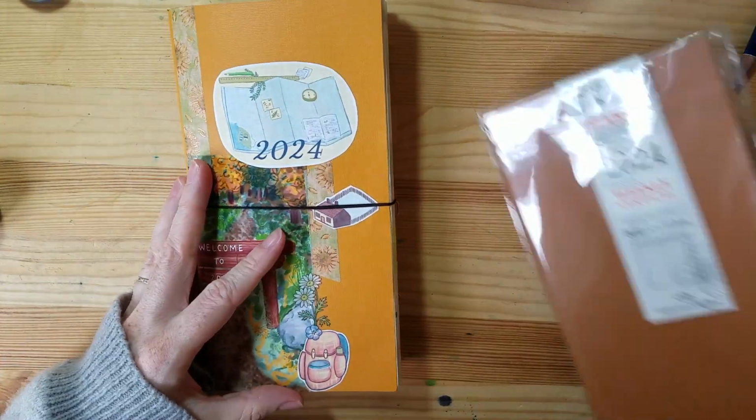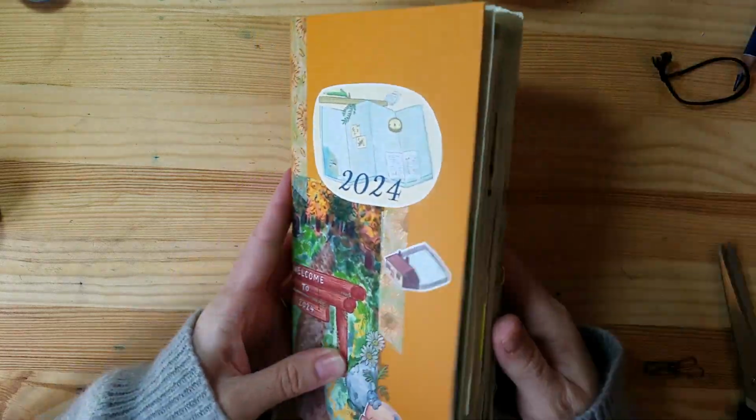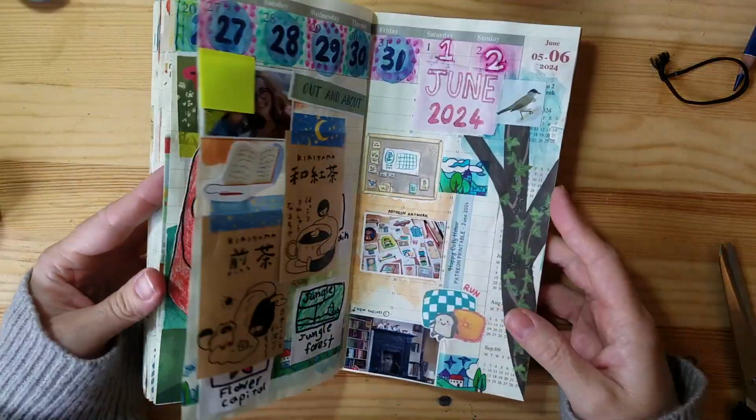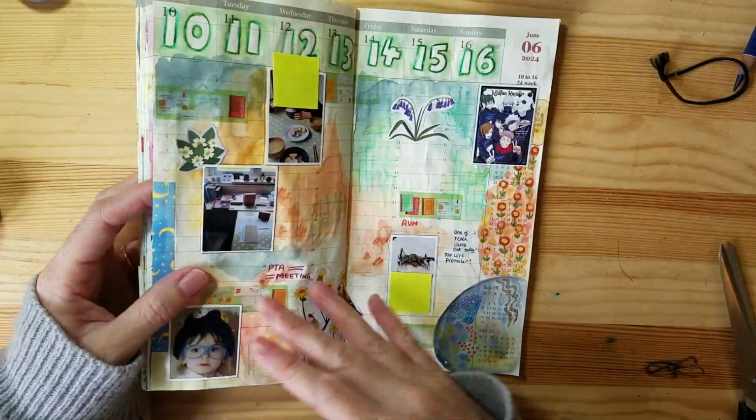So I've got them both here. The one on the left is obviously the one we're working in. I'm sort of not letting myself move into the other one until I've done this. So the next stage is stickers. I'm just looking through my book now to see what space I actually have left.